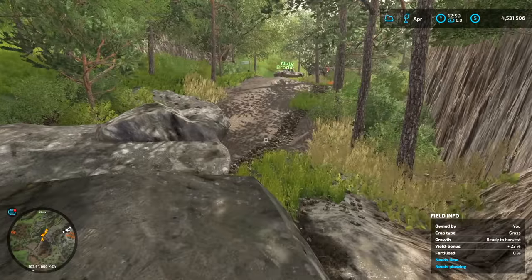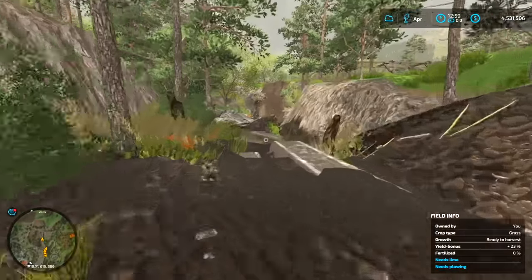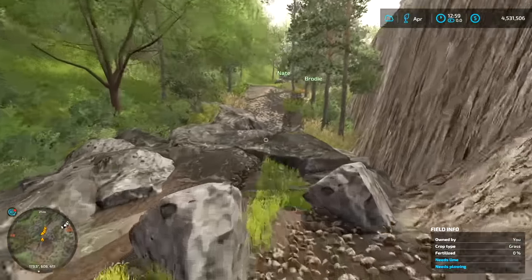Okay, guys, this is probably one of the toughest sections. Nate's going to come through here, and then it goes over here, and then it goes down through this valley, and then you got all sorts of stuff that we got to make it up with that truck. It's going to be almost impossible. We're going to see. I've got just a little faith in Nate. Just a little bit here.